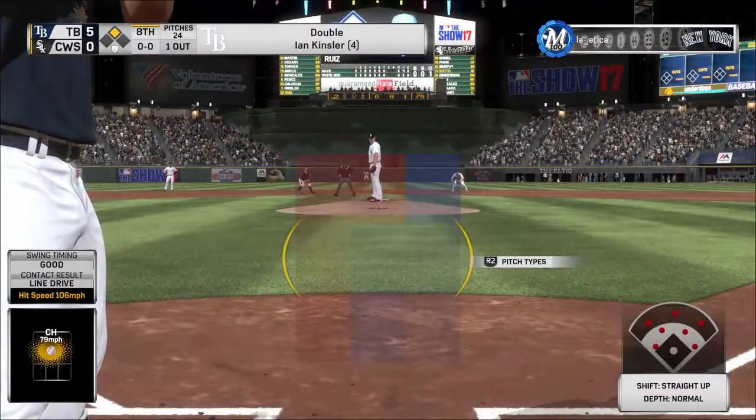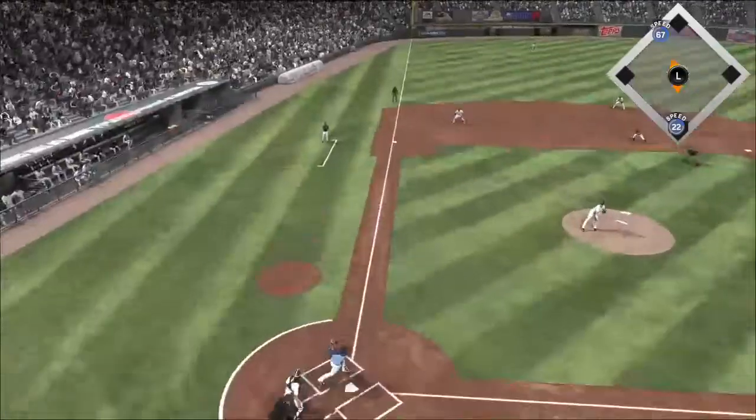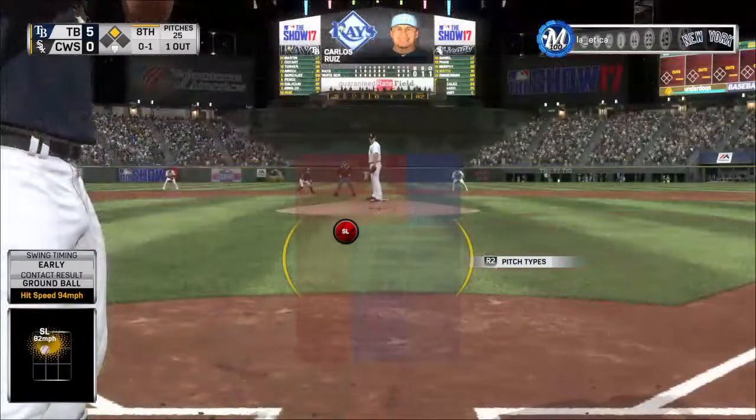Stepping in and ready for another shot, Carlos Ruiz. A bit suspiciously, he's been hit twice in this one. Hot shot down the line.